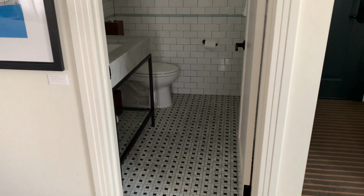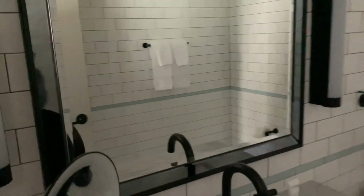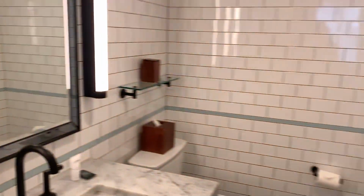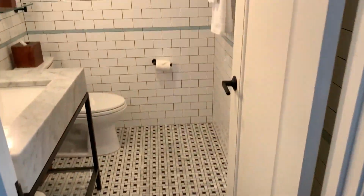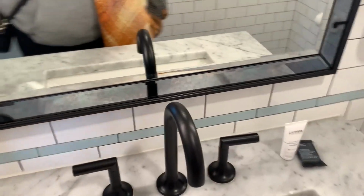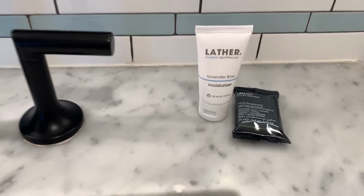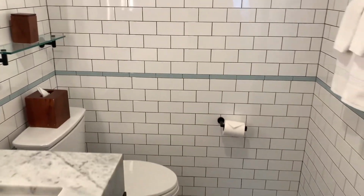So the bath area was in two parts. This was the toilet and sink room, obviously, with the very nice fluorescent lights. If there's such a thing, these are nice fluorescent lights. And yeah, there's the sink and the cute little soaps and stuff that comes in every hotel bathroom.